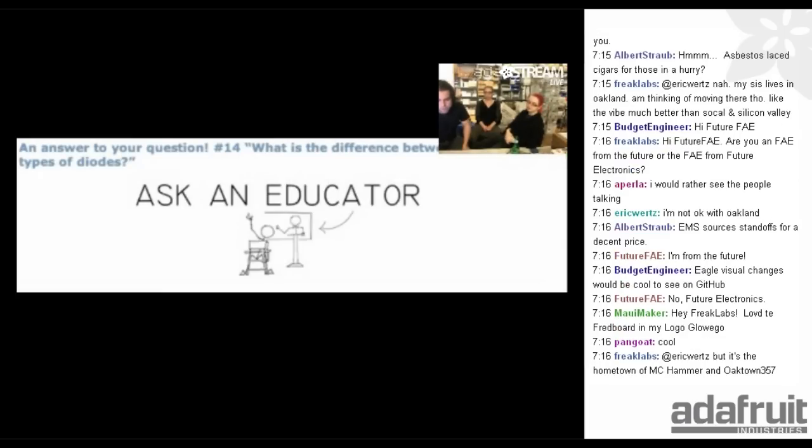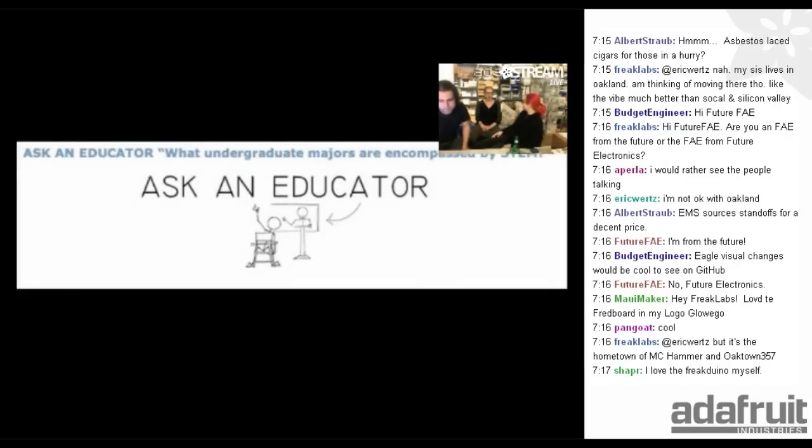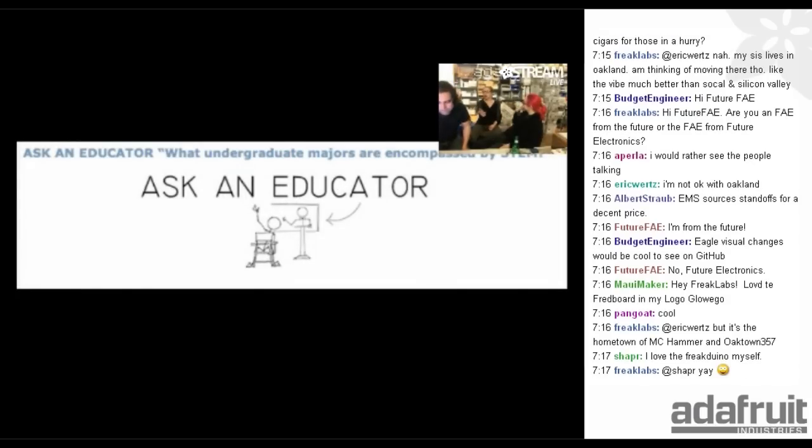Next up, in case you're wondering, what's the difference between different types of diodes? Excellent things: Zener, Schottky. And what's great is teachers are asking other teachers. That's one of the goals, because they all speak the same language. He wrote back the response, here are all of the ways. It's broken down kind of like you would a curriculum.